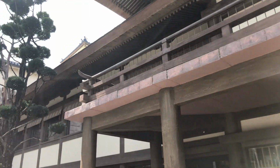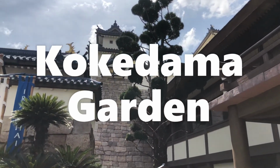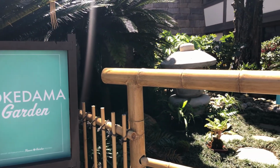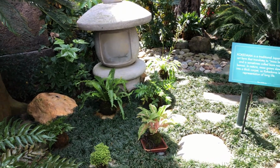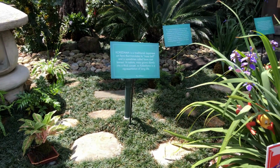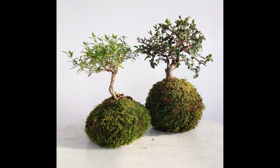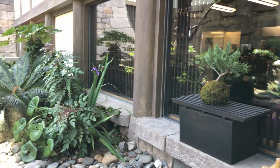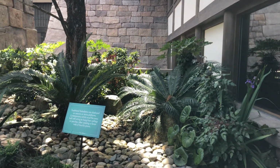Now let's head over to our first garden destination in Japan, the Kokedama Garden. This spot is tucked away towards the back of the pavilion, so make sure you look out for it. Kokedama is a traditional Japanese art form that translates to moss ball, and is sometimes called bare root bonsai. In nature, moss grows slowly into a thick carpet, so Kokedama is a representation of long life. Simple yet elegant, it's made by wrapping a plant's roots with soil, sphagnum sheet moss, and string, rather than planting in the ground or in a container.